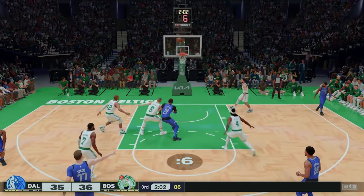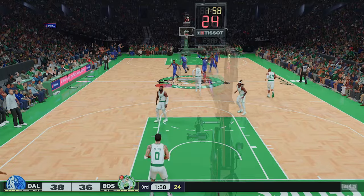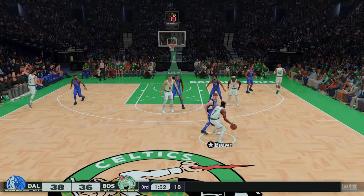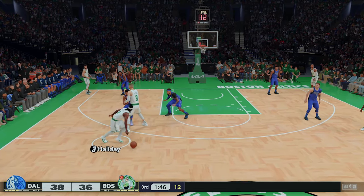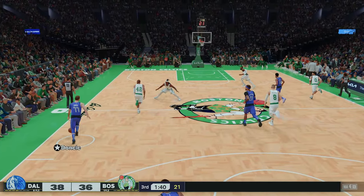The three for Doncic. Oh, Doncic with a confident three ball. Well, that's about decision-making and being comfortable in the pick and roll. For Luka, he's been there and done that. Brown, the pass to Holiday. Porzingis with a screen on Dinwiddie. A wide open look here for Holiday. And he can't answer back. The three-pointer offline.